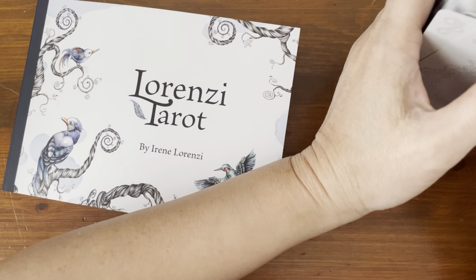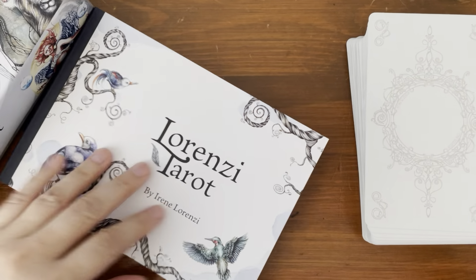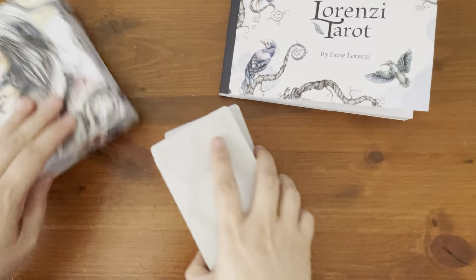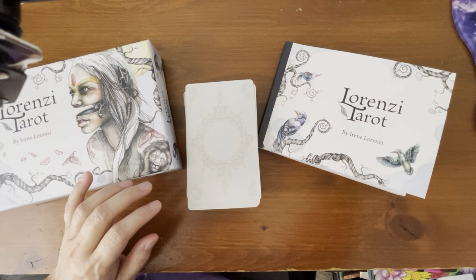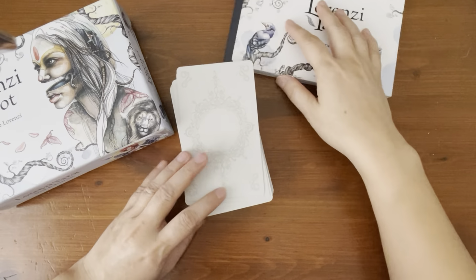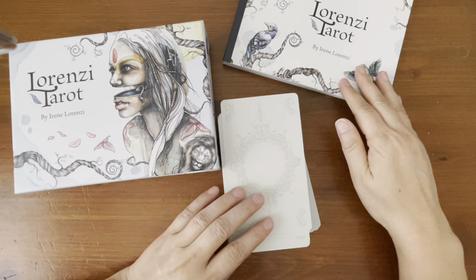So very, very different deck. But if it's a deck you resonate with, you may enjoy working with it. It's very different, very unique though. It's one of those decks that makes you think a little bit. I can't get this all to fit because it's a little large.